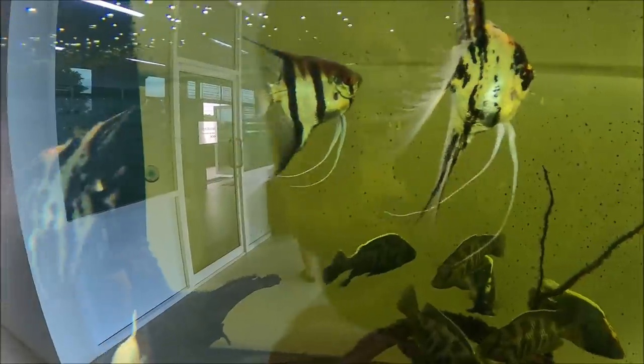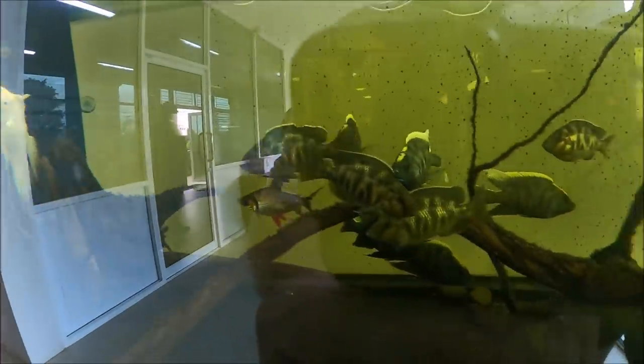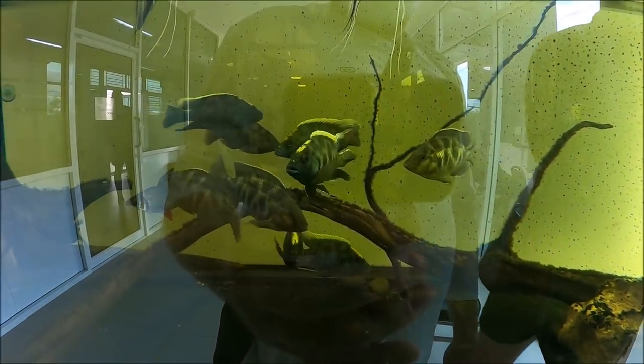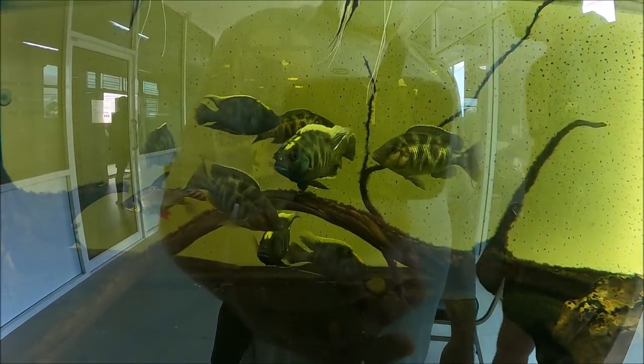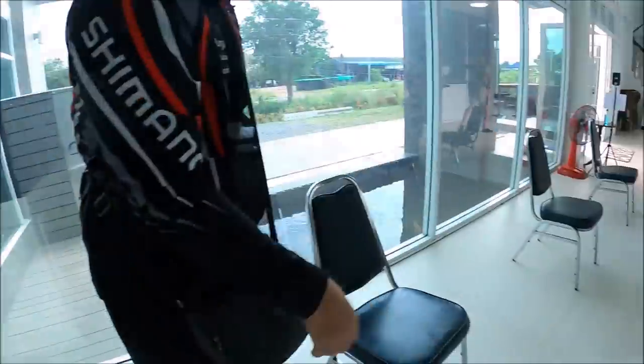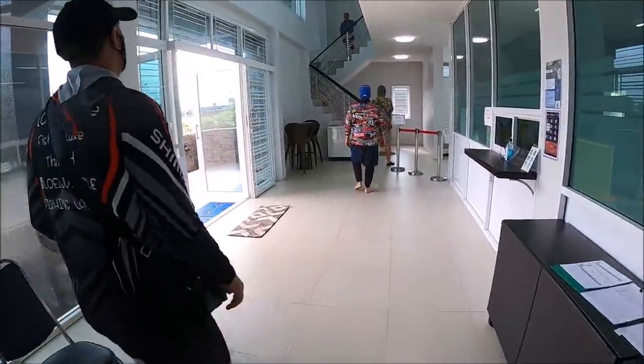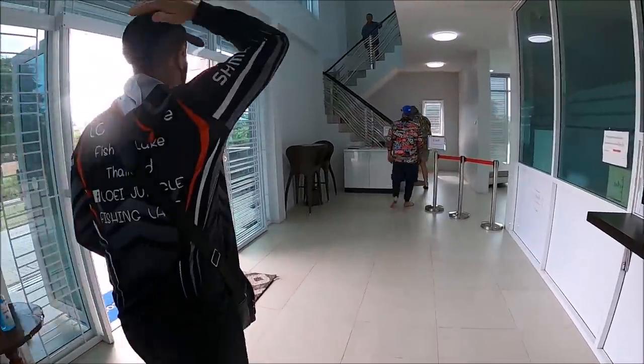There must be some crossbreed special species. I'll ask Warren what that is. I mean, they're a bit like zebras. Tilapia, but they're not. Come on up. What are those tilapia there with the white on them? With the white on their heads and along their dorsal fin.